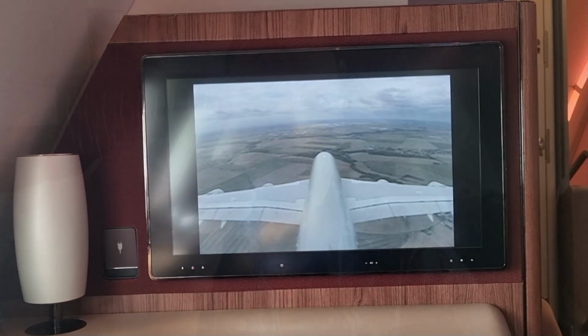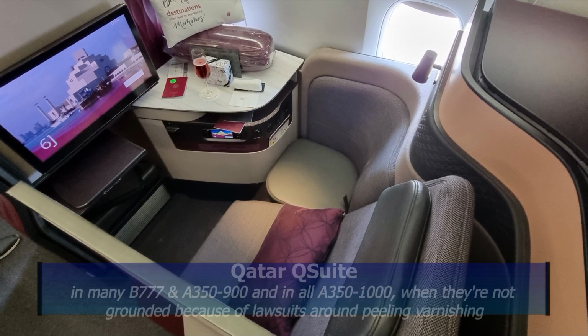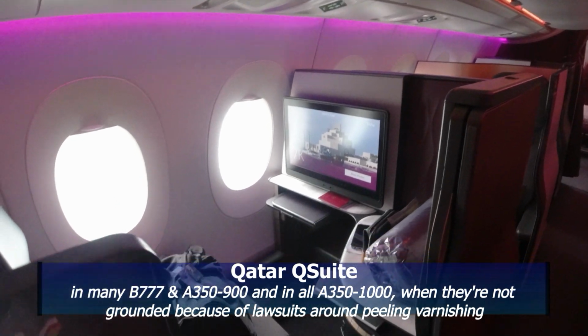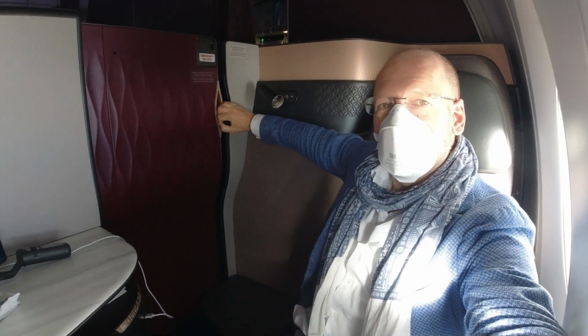It's worth going. However, if you have the chance to go on QSuite in business class, then I might even choose QSuite, because of course it's so much cheaper and you get privacy. You can close the doors, and you have also decent food, very good food actually for business class, and very good service there too. Anyway, first class here is a nice thing. You won't go wrong with going in first class in Qatar Airways.